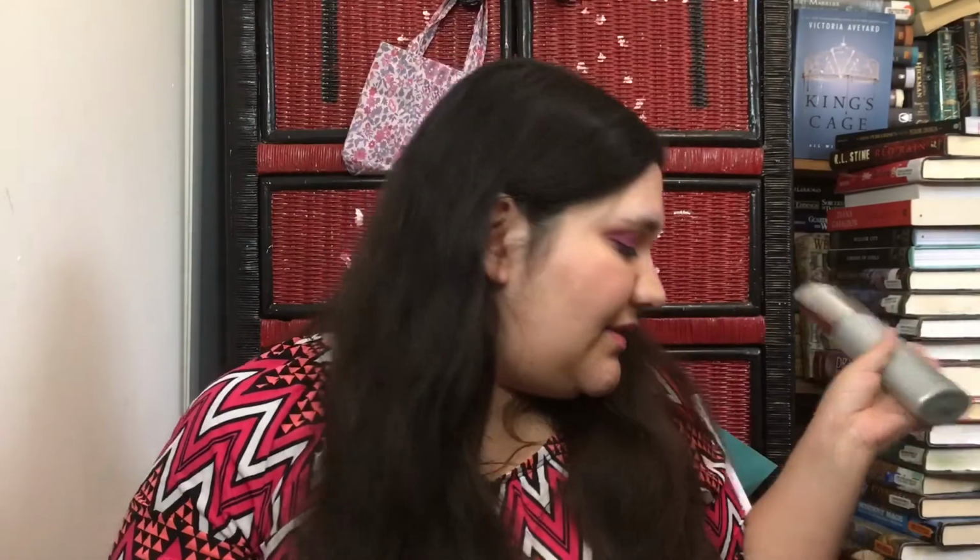Favorite, I hoped during the 21 Days of Beauty, the Kenra Platinum Hair Dry Spray actually works. Love it. Works great. It helps your hair dry.